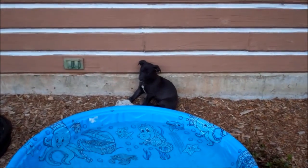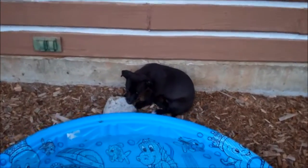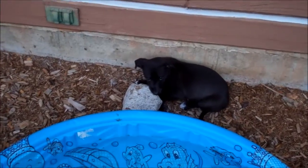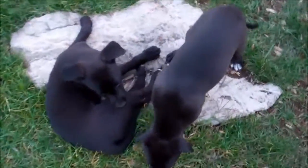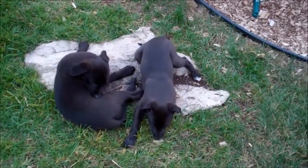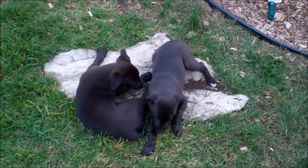Here we've got Lemon. It's just kind of sitting there. Chewing on the rock. That's why he's sitting there. He's chewing on his rock. And we have Tangerine and Kumquat. Those two are often together. Noticing that. They're always together.